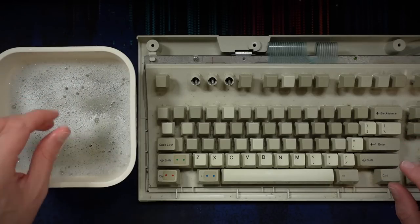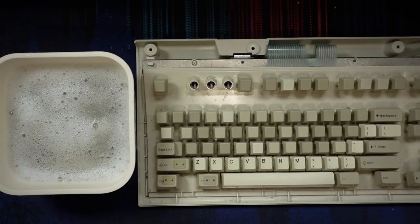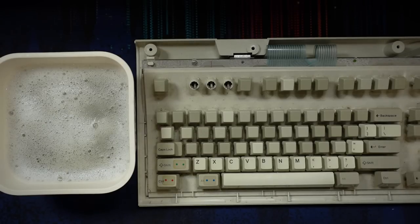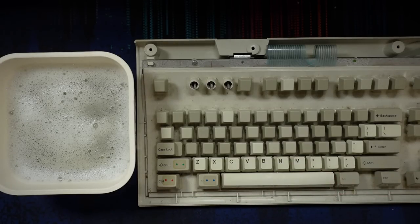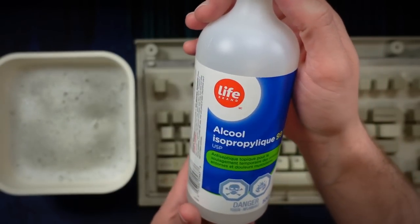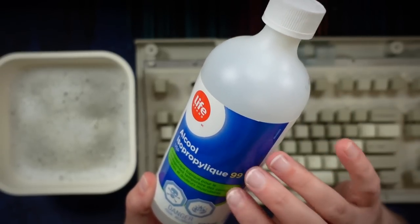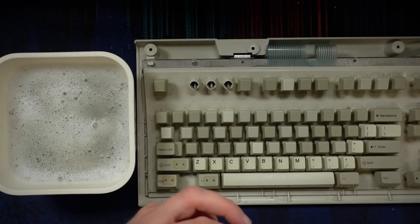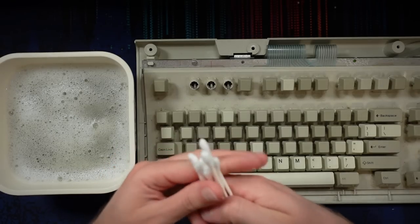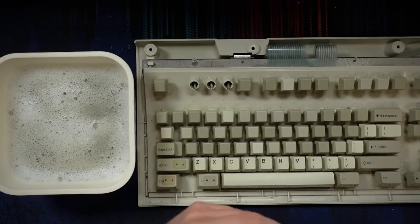Swirling these around here, so I've got a wet hand here. Let me just grab some paper towel and dry my hand off. In addition to the soapy water and the paper towel, I also have some isopropyl alcohol. This is 99%. I've heard that 70% actually does a better job of cleaning, but this is what we had in the cupboard. And then I've got some cotton swabs, Q-tips, to get into those hard to reach places, cracks and crevices as needed.